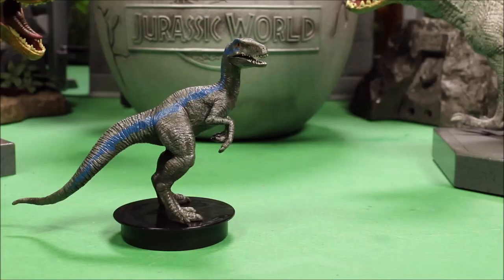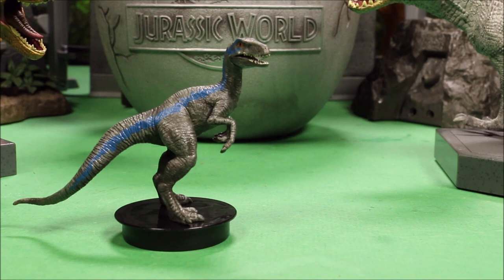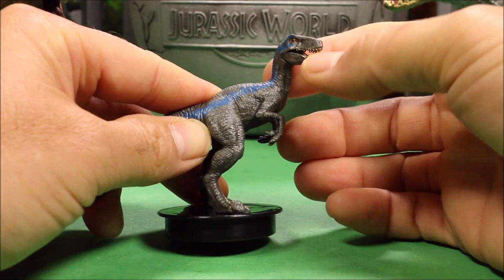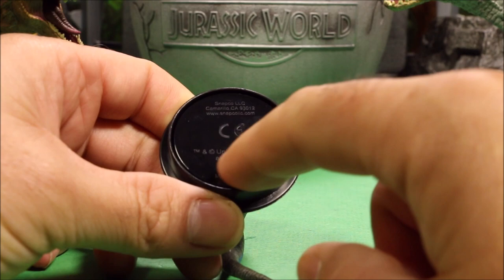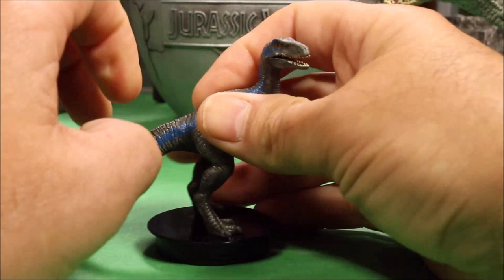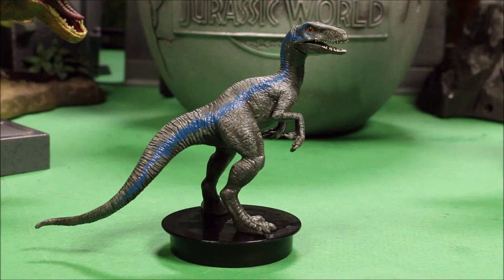Okay, so here we have Velociraptor Blue. Whoa, wow. These are so detailed figures. Okay, the mouth doesn't open, but the detail is awesome. These were actually made by Snapco. You can see here, they're officially licensed for Universal Studios and Amblin. So these are exclusive ones that came out with the movie. I know it's not out in China yet, but I'm sure the figures are already out there.